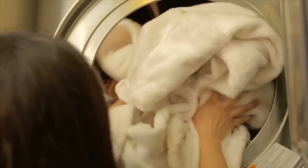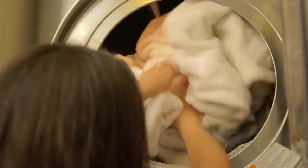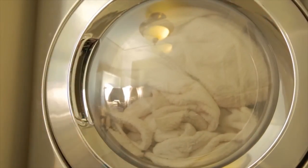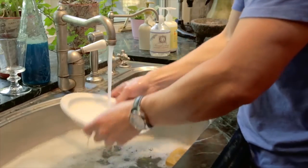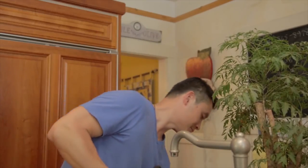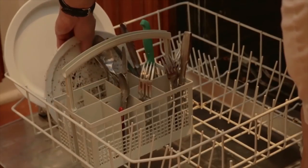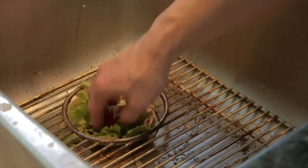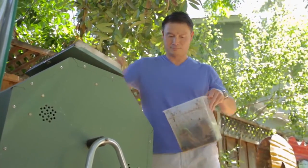Number six, use full loads. It's possible you can take this one to the extreme, but these appliances are built to handle full loads. And most makers of dishwashing soap recommend not pre-rinsing dishes, which is a big water savings. The Santa Clara Valley Water District has rebates available for residential washing machines. While I'm thinking of it, stop using your garbage disposal and compost instead.